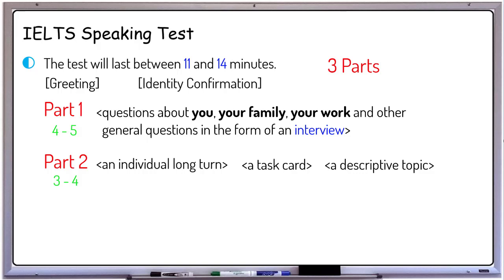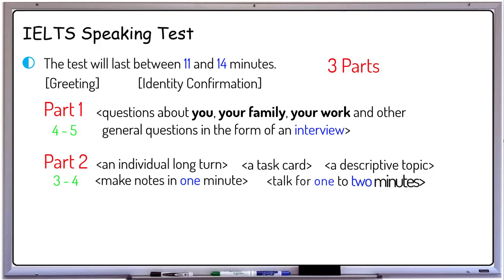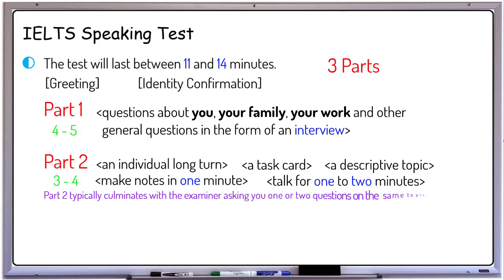You will also be given a pencil and a piece of paper to make notes in 1 minute. Remember not to write on the task card. Use your 1 minute preparation time to brainstorm ideas and make some quick notes in the form of a mind map, relevant expressions and phrases, but not complete sentences. Then you must talk for 1 to 2 minutes on the topic. Part 2 typically culminates with the examiner asking you 1 or 2 questions on the same topic. In this part, your ability to talk at length while organizing your ideas coherently is assessed.